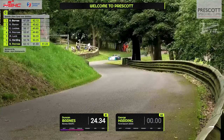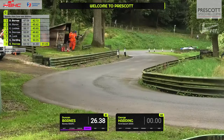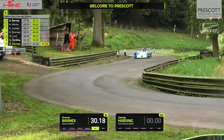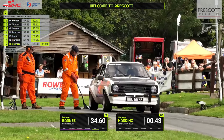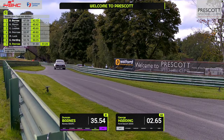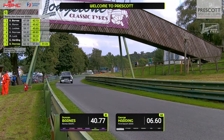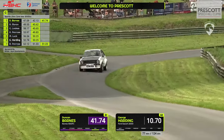Got the anti-lag running at the back, so it will be popping and banging on the overrun. But this is a very competitive car, as you said, on the European hills and even today. So we'll be looking for the class lead today. And it's, as you said, Type R 2 litre, and those things can take the boost and the power. It's a 41.74 for Duncan Barnes.